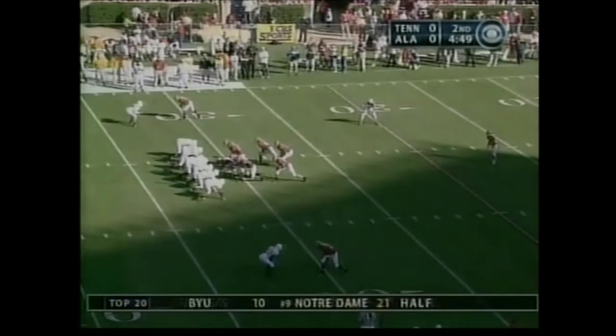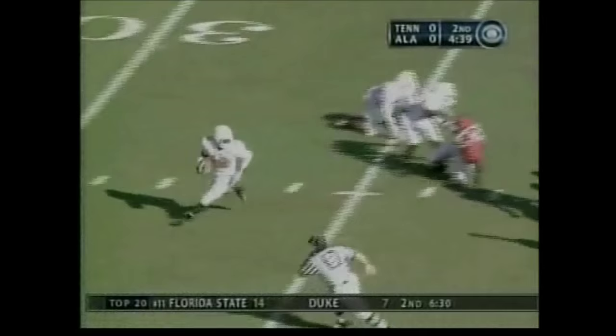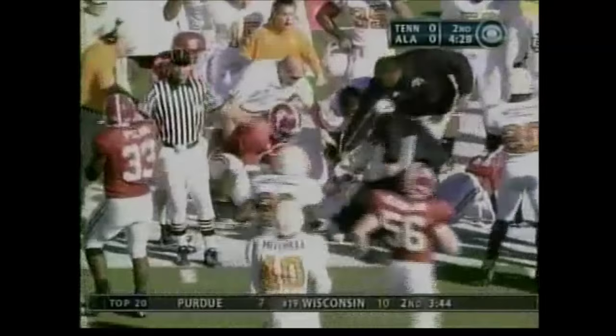This is another area of special teams play that has bothered Tennessee this year. There's shots, not a particularly effective punt. Taylor spins out of a tackle. Spins out of another, looks for blocking help, has some. And nice Taylor return. Terrific effort.